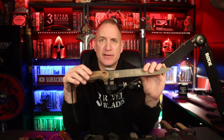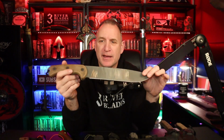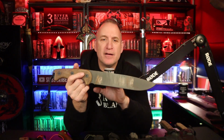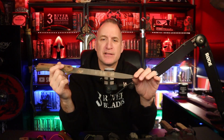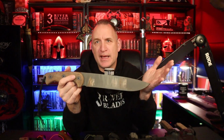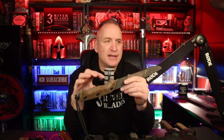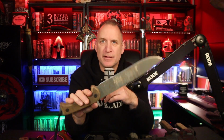They used to sell these for like $100, guys. I know with inflation and everything else, it's probably a hell of a lot more money. But again, it's the same thing. It's 3/16 inch thick, so it is sort of a light, or I should say heavy machete, 12-inch blade. I mean, this thing is fantastic for all types of jungle and/or building type of work.